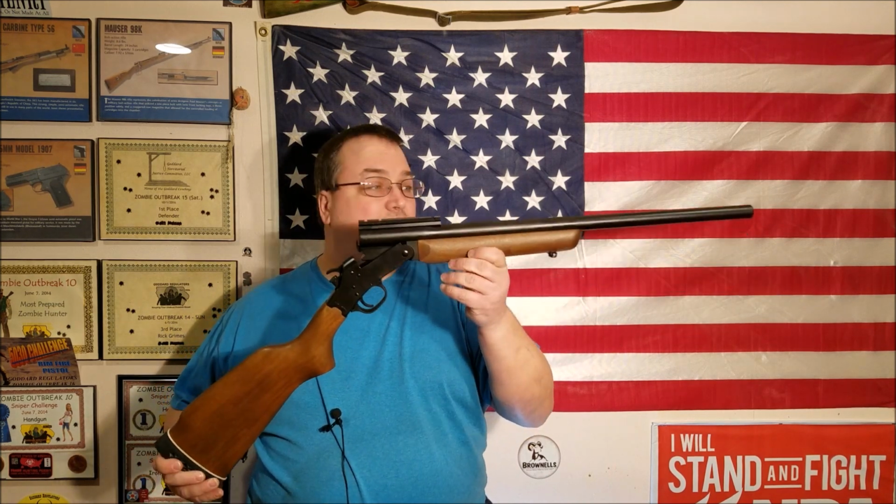So he was kind of perusing through the racks, and he's built his AR. But something kind of intrigued him, and that was this little Rossi R223 break open single fire rifle. Very big, heavy bull barrel, I think it's a 24-inch barrel on this. Kind of a cool little gun.